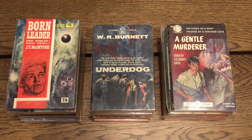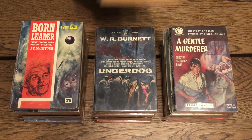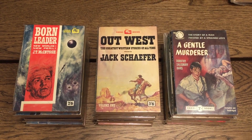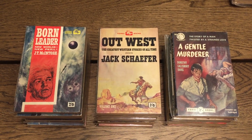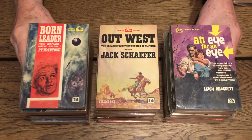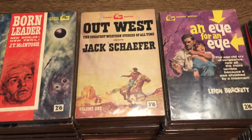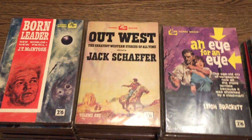And a Western, 964, Out West, the greatest Western stories of Jack Schaefer, who wrote Shane. And this is a tough one, and a very good one. 961, An Eye for an Eye by Lee Brackett. This is a crime book. And I'm going to move these out of the way. We're going to go to another stack. Number 912, giant size. A Matter of Conviction by Evan Hunter.